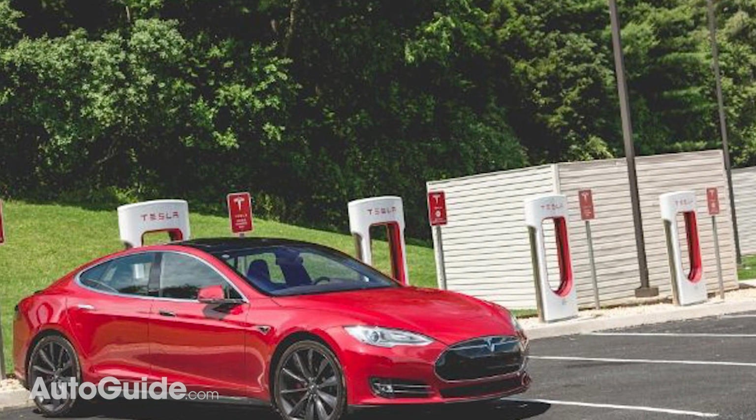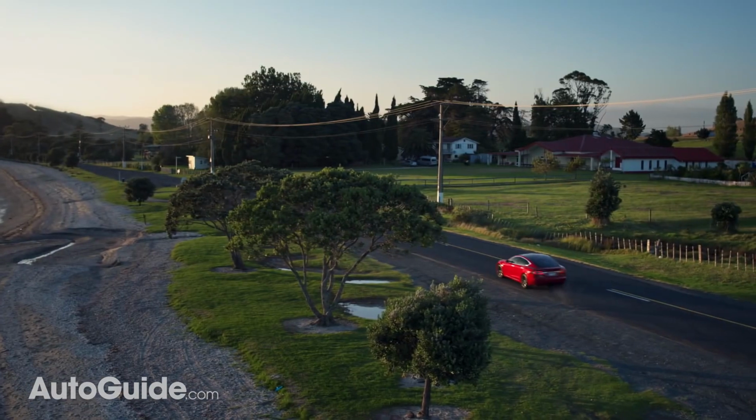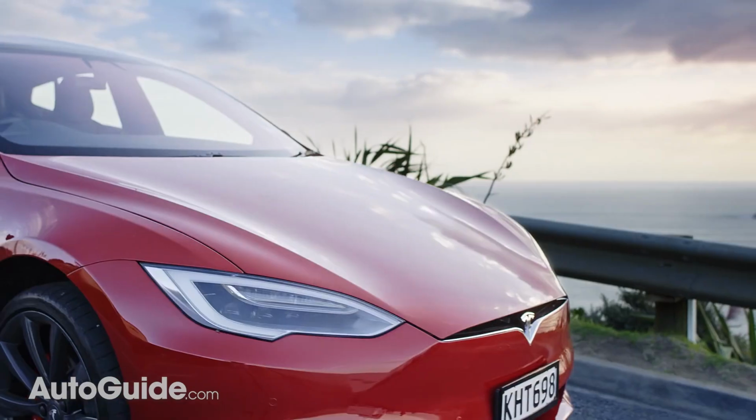Now, for anyone who did buy that discontinued Model S60, Tesla is offering a $2,000 upgrade to bring that car from 60 kilowatt hours up to 75 kilowatt hours. And that's made possible because all of those 60 cars were actually built with limited 75 kilowatt hour battery packs. So all you have to do is pay Tesla, they hit a button, and boom, they unlock all the power out of your car.